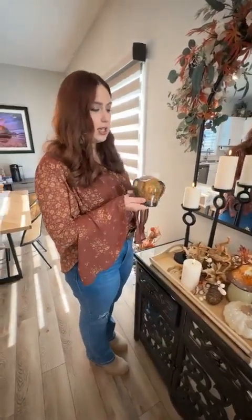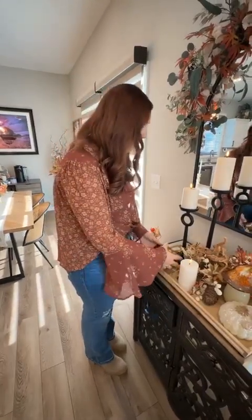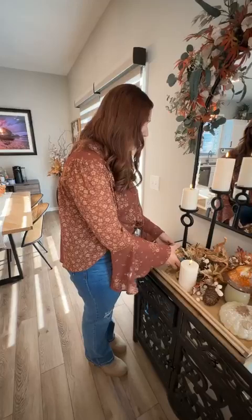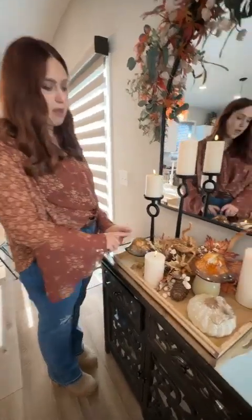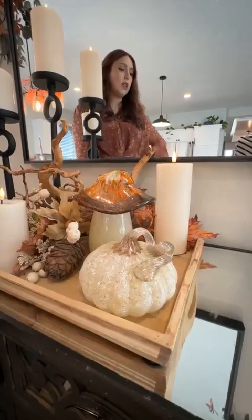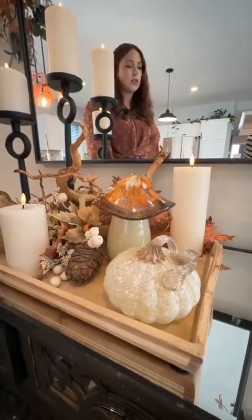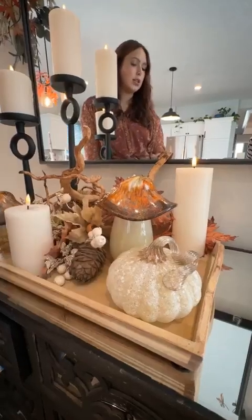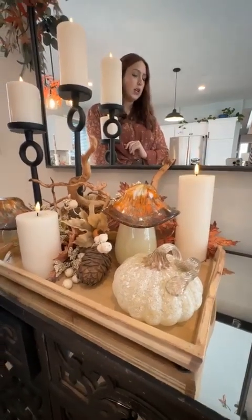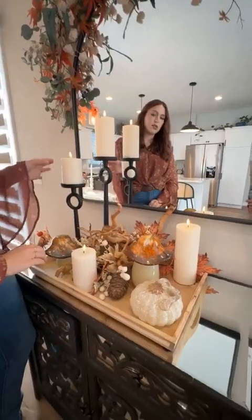I had to get the enchanted mushrooms. They're so cute. Glass, kind of a 70s retro vibe, but it gives me that kind of warm color without being too dark and moody. So I have both sizes. I have the resin pine cone, and this is the Rovigo pumpkin, one of my favorites of the year. It's creamy. It's got that pretty little sparkle in the stem, like a copper sparkle.